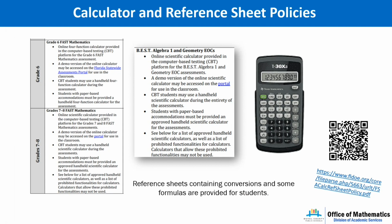I do want to remind you of the calculator and reference sheets policy. This is so very important. Students, if your teachers are not providing you with the reference sheet right now, it is okay to ask your teachers, hey, Mrs. So-and-so or Mr. So-and-so, do you mind if I have a copy of the reference sheet so that maybe I can reference it as I am doing some of my practice work? Reference sheets are provided containing certain conversions, certain formulas that will be important for students.